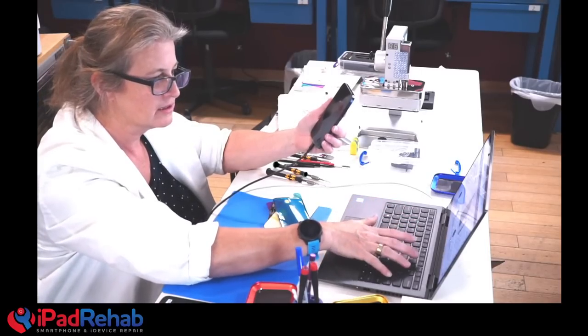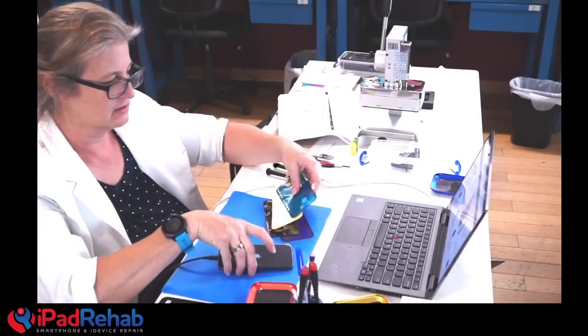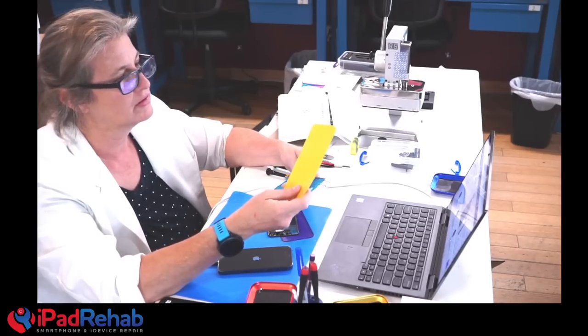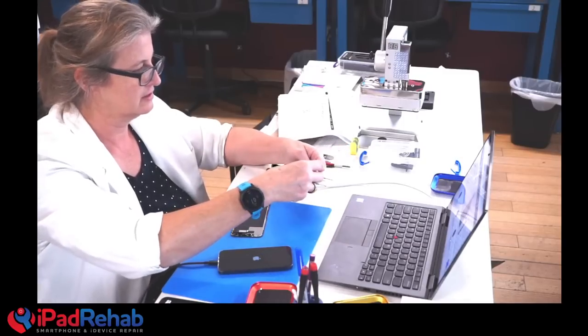Restarting. I think. Okay, it's restarting. What was this part for? I think that's for the crack seals. Oh, is it like a suction cup? Oh. Gives you a flat surface. That's pretty clever. I like that.